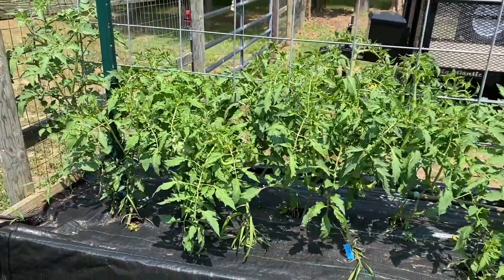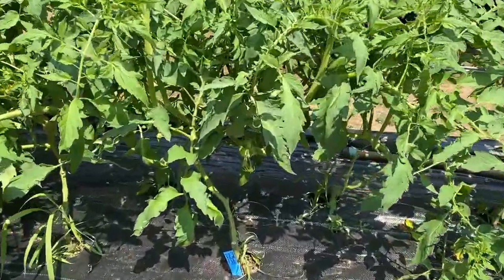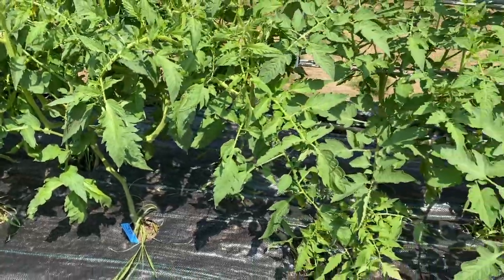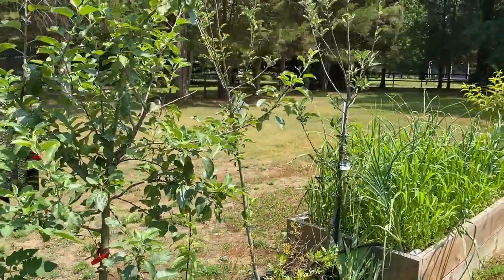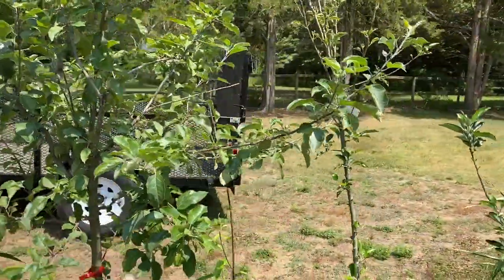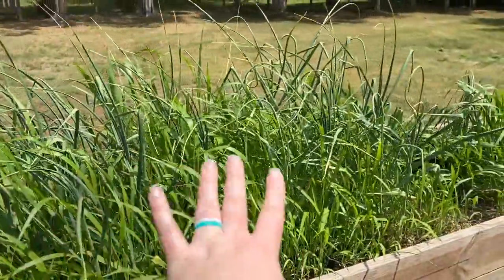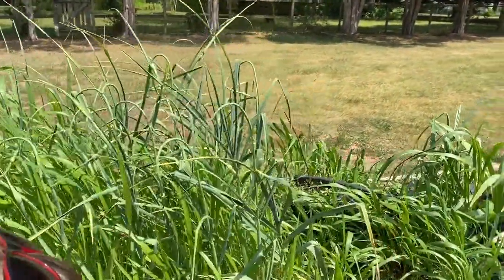Our tomatoes, I did cut and prune some of these last night, and they have some fruit. So maybe when we get back, they'll be bigger. Yeah, maybe when we get back, the apples might be ready. The apples aren't gonna be ready yet. Some apple trees. We do have some apples on this one. Apples right there. Peach. More apple. Our thought is this garlic will come out when we get back, and then we will be able to plant more tomatoes in this bed.